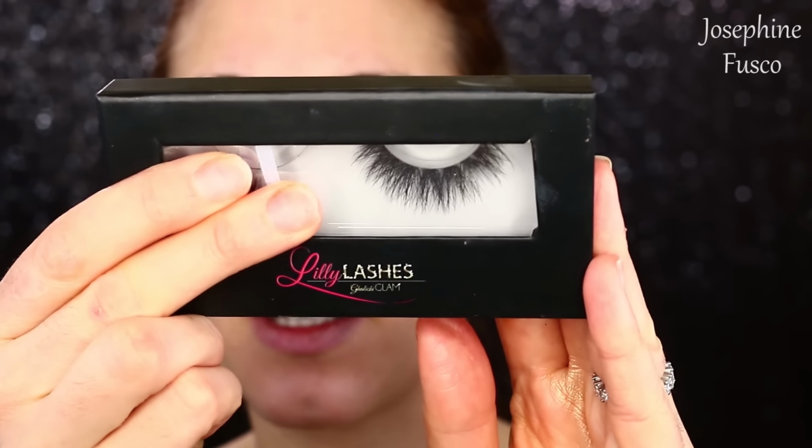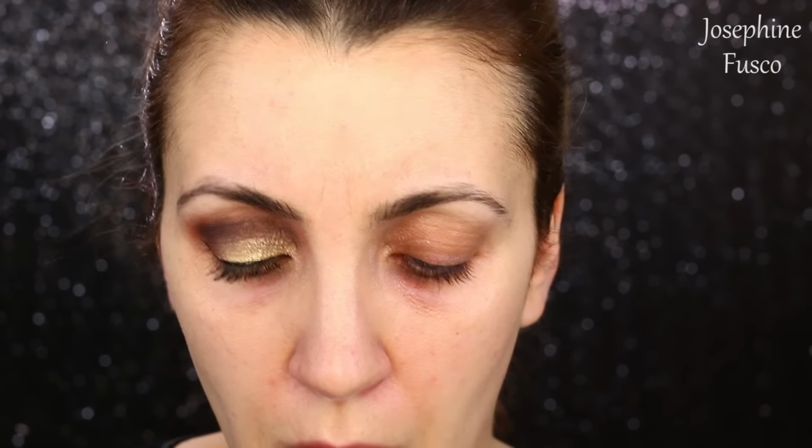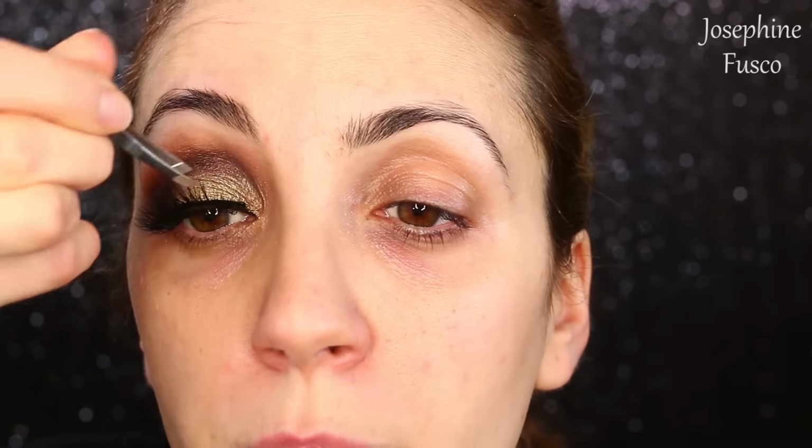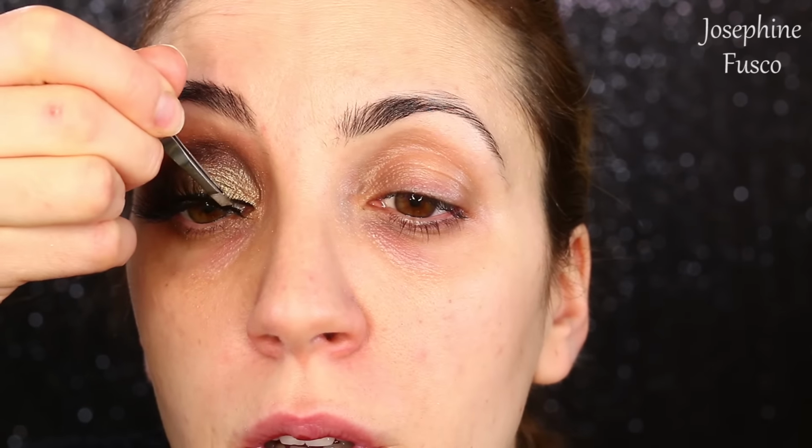For this look, I'm going in with Lilly Lashes. This is in the style Mykonos. When I apply my lashes, I always use the Duo dark tone glue. I let the glue dry for about 30 to 60 seconds and then I drop the lashes on. So I'm going to let the lashes dry. You see the difference already that I'm creating into that voluminous look.